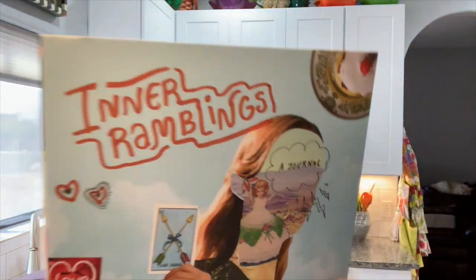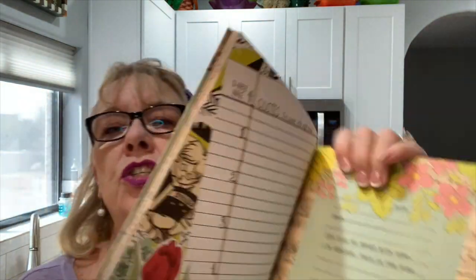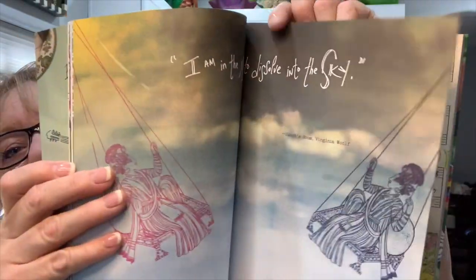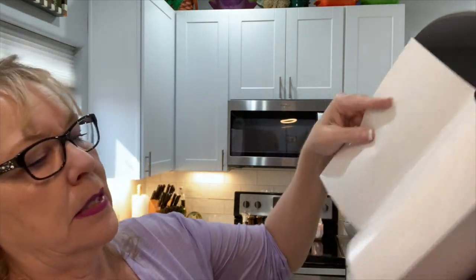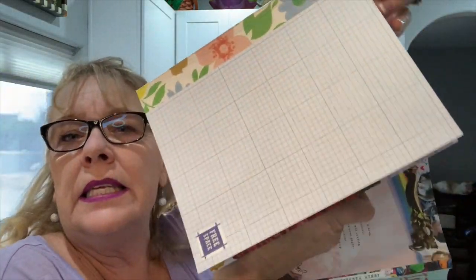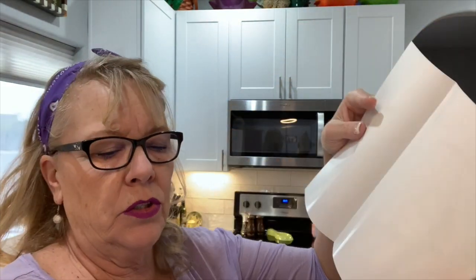It's a journal. This is a really cool book as well. And this was $12.99. And I got it for $1. So this is really beautiful inside, you guys. I'm so loving this. And this is the actual cover of it. I feel like it has a composition book feel to it, right?